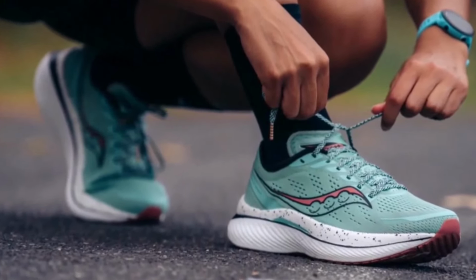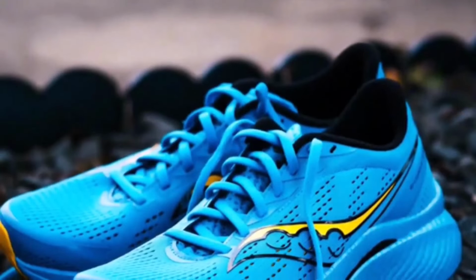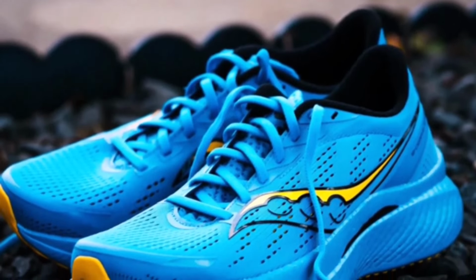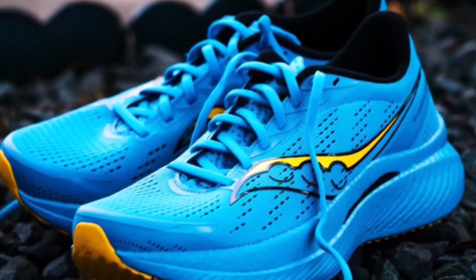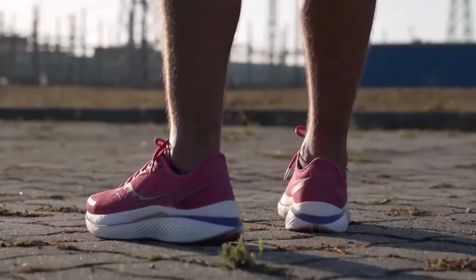First, the reimagined S-curve winged nylon plate. It centers your foot while you run, giving you extra stability without sacrificing speed. That added control makes each stride feel smoother, more balanced, and a lot more enjoyable, especially during longer runs.